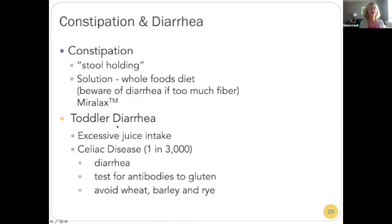Okay, the final slide has to do with two additional issues with kids. One is constipation, the other one is toddler diarrhea.